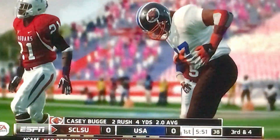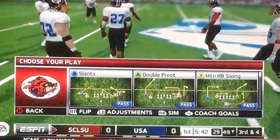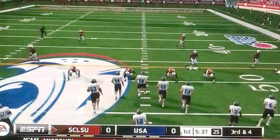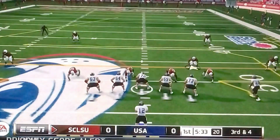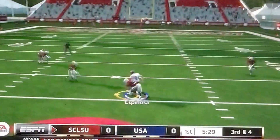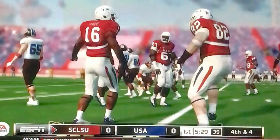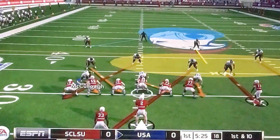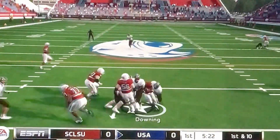Casey Bug's going to get it for 2 yards, but he seems like he gets injured on the play. Hopefully, we'll be able to see him come back later on just because of how vital of a role he plays. But we still have this 3rd and 4, and we're going to have G. Gunnell drop back to pass, and he has John Espinoza, but Espinoza actually drops the pass. It's going to force us to punt the ball, where South Alabama is going to get it on their 30.